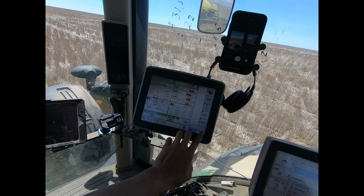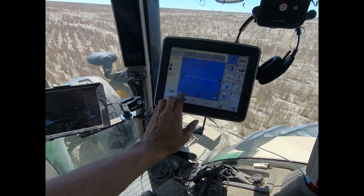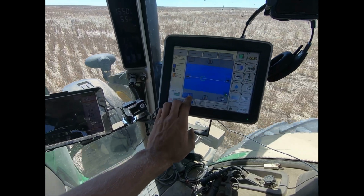So maybe I can find you guys a picture on the map. You have to zoom way out.